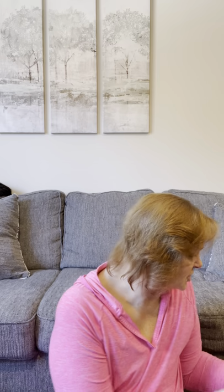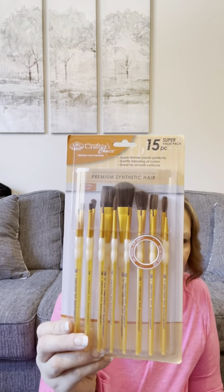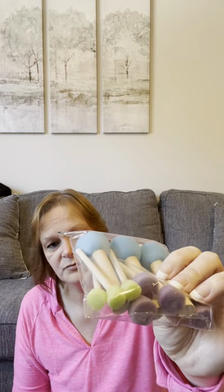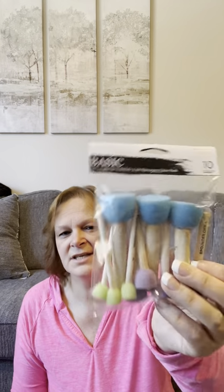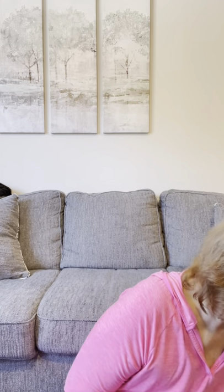That's pretty much it for the crafty things. Got these at Walmart. 15 pack. They were like $8. I figured, why not? And then I got more sponges, but these have the really tiny ones in it. And I think I'll use the tiny ones more than anything. So, yeah, pick those up.